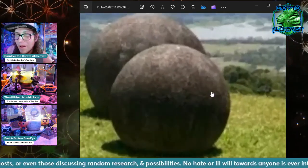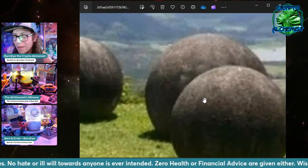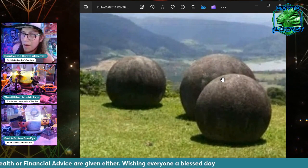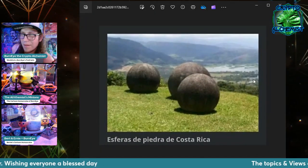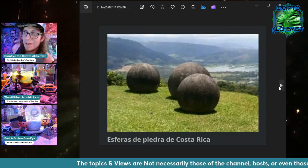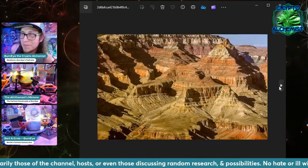Here we have some balls of Costa Rica. These giant balls showing up everywhere. These ones looking more like granite or dolerite as opposed to the sandstone ones that I found in Alberta. And that makes them all the more mysterious because granite and dolerite do not form in perfect spheres, and that's one heck of a hard rock to have to carve.